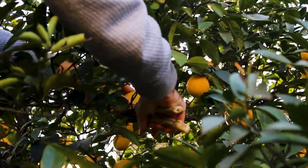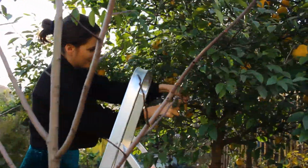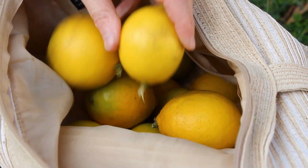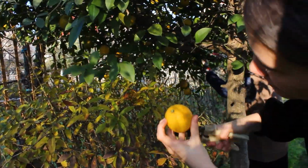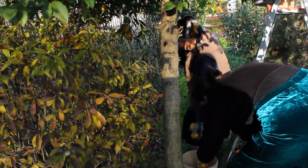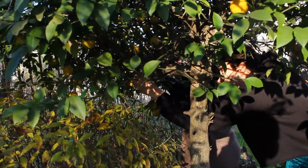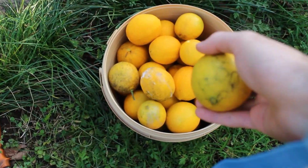In January, we harvested the lemons and oranges from Izo Bebo's garden. The lemons from Western Georgia are absolutely amazing. They are a variety called Meyer lemons, which is a cross between a regular lemon and a mandarin. They are more fragrant and sweeter than regular lemons, and they have this amazing citrusy floral smell that I just love so much. For me, it's the smell of being in Georgia.